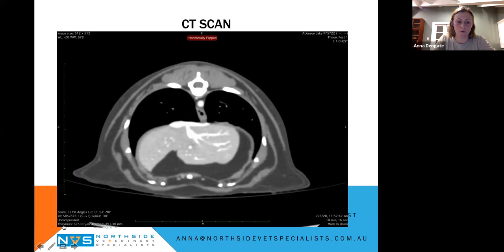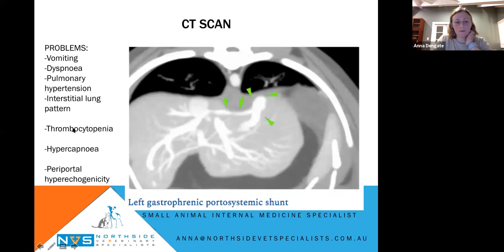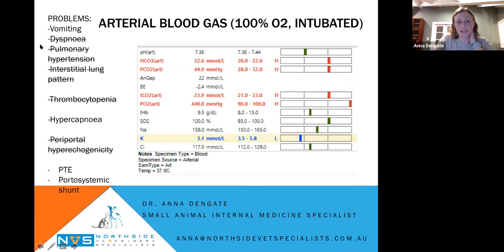So our problem list we have now, got this shunt. I'm going to say we've got a problem list of vomiting. We can explain our dyspnea, pulmonary hypertension and interstitial lung patterns with the PTE. We can explain our thrombocytopenia with the PTE also. I would say that's consumptive thrombocytopenia.